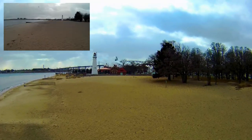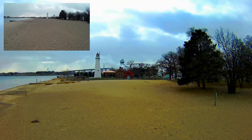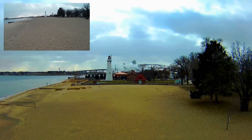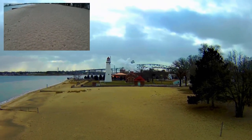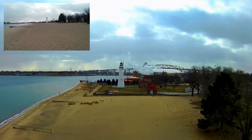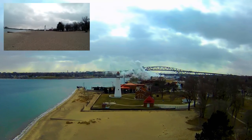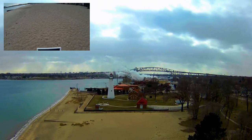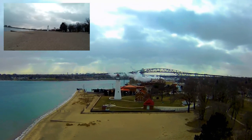So I'm going to fly out this way closer to the lighthouse. And then I'm going to have it in altitude hold mode. Let's go up a little bit. Let's take it up a little bit. Let's yaw it around so we get a view of the lighthouse. Let's take it up a little bit more. It was a lot clearer out when I left to go flying this morning than it is now. But you see up there, we got a great view of the lighthouse and the Blue Water Bridge. We're about 206 meters out. We're about 27 meters high up there.